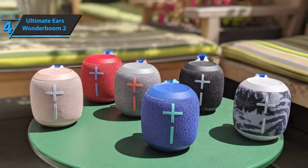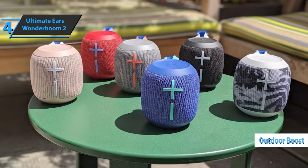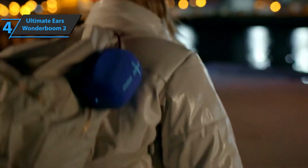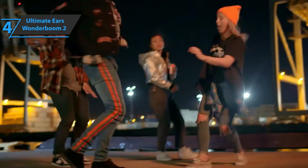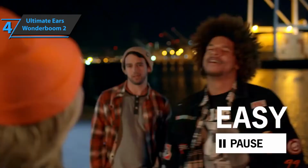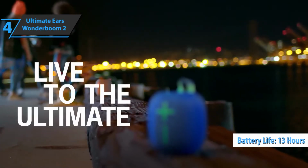Outdoor use has been improved with a new mode called Outdoor Boost. As the name suggests, it increases the volume when listening to music outdoors. If the speaker is compact, it still manages to deliver enough powerful sound. Bass is present, but the sound remains well balanced. Also, the first Wonderboom offered 10 hours of battery life. The new version is a bit more durable with 13 hours of use, which is great. For the listed price, you can't beat this one.